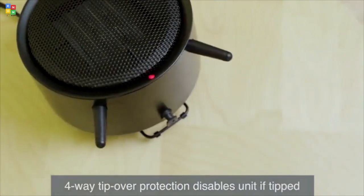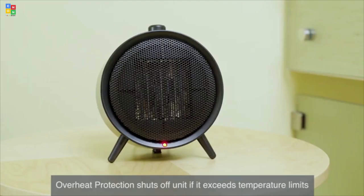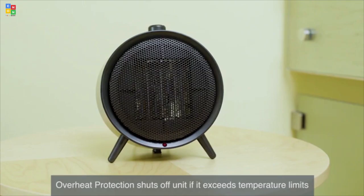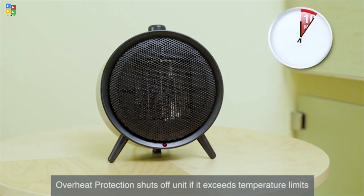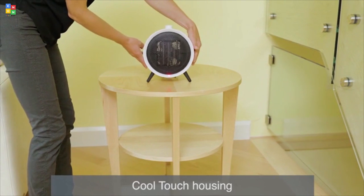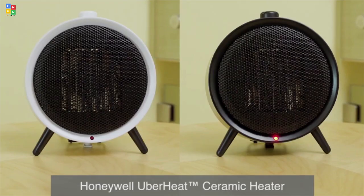Tip-over protection disables the heater if it is accidentally tipped in any direction. And a high-temperature safety control provides protection from overheating. If activated, unplug the heater, ensure there is nothing near the unit, and wait at least 10 minutes before resuming normal use. Plus, the Cool Touch housing is created using high-quality, heat-tolerant plastics. For fast, even heat in a compact and stylish design, try the Honeywell Uber Heat Ceramic Heater.